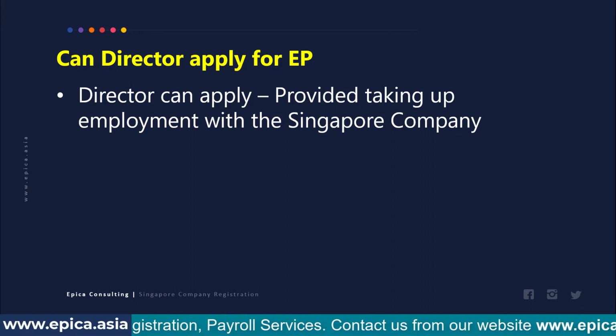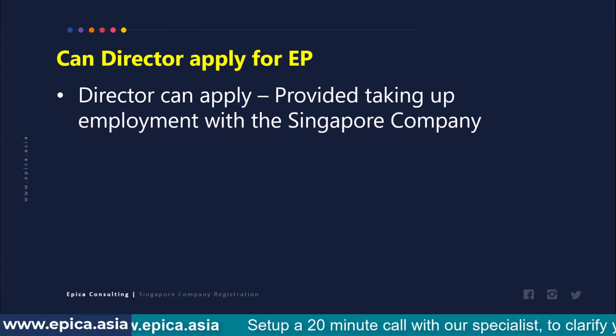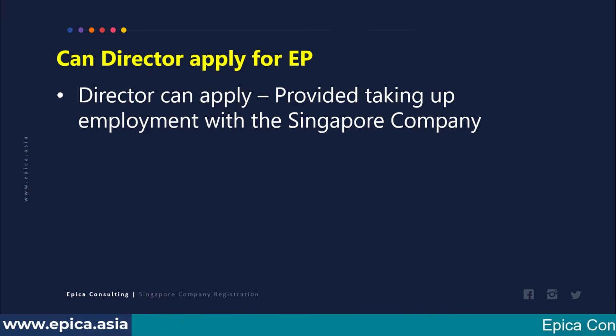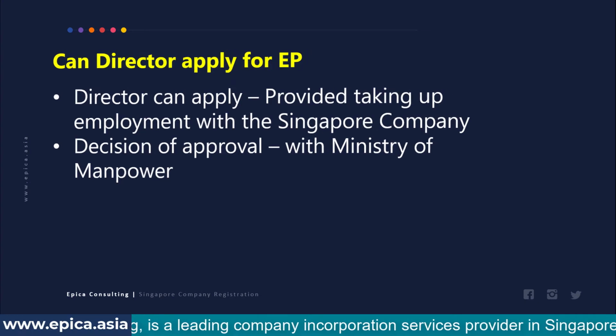And what this point means is that taking up employment means they will relocate to Singapore, they will work for that company on a full-time basis in Singapore, they will receive the salary from the Singapore company on monthly basis, and they will file and pay taxes on this income. So yes, technically director can apply for employment pass provided he signs the employment contract with the company. Now the decision of approval, whether the employment pass is approved or not, will depend with Ministry of Manpower Singapore. So they have the ultimate say on this matter.